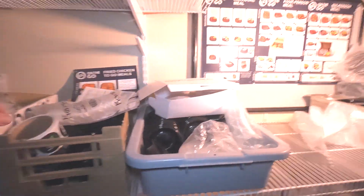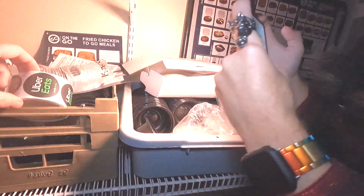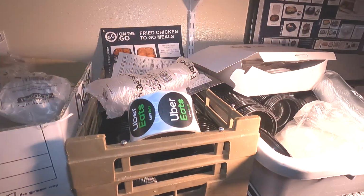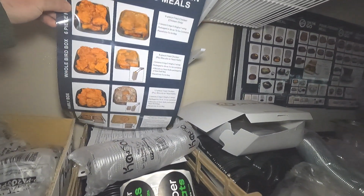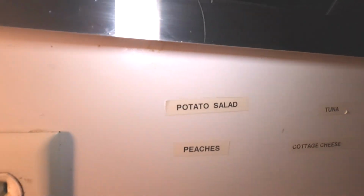Just everything just left. Oh, look, here are the Uber stickers. Uber Eats. Oh my, there is Uber Eats. This is nuts. This is how you do the on-the-go fried chicken meal. Coleslaw, potato salad, peaches.